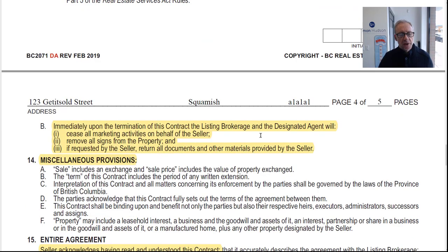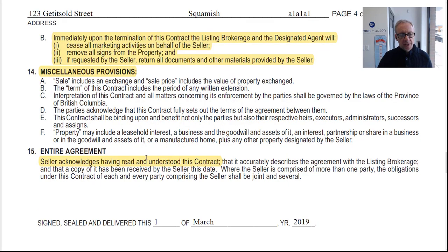If there is a termination of the contract, obviously we are not able to market your property any further. We have to remove signs from the property and all marketing material has to be taken down. Miscellaneous provisions, really that section you can just read by yourself. It pretty much goes through a couple of terms of the contract. It goes through how contracts are executed between parties. So you can just have a quick look at that.